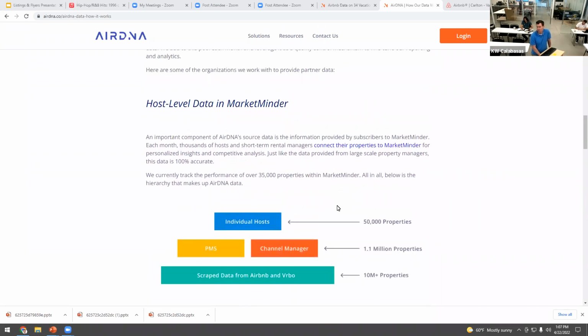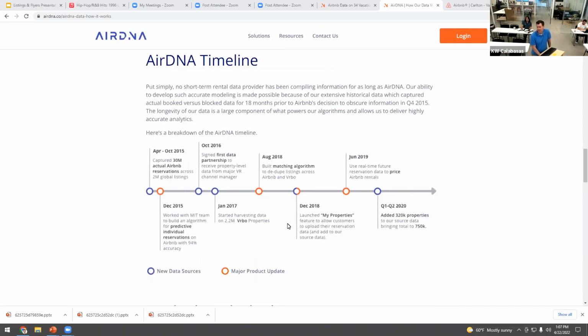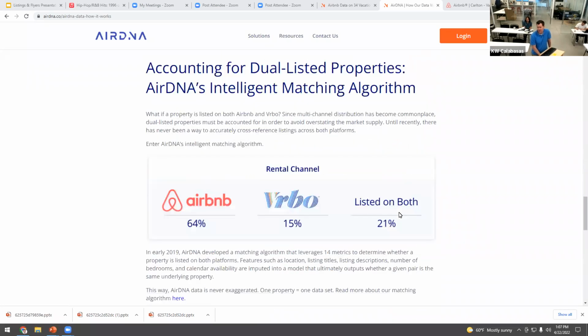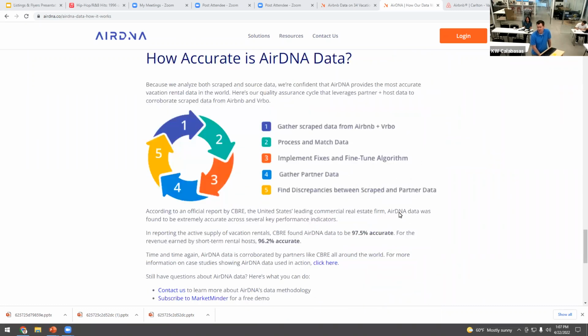They also pull host level data. So you can kind of see here the timeline. They started, like I said, 2013, but basically they're saying 2015 here to 2020, and this is their claim. It's 97.5% accurate.